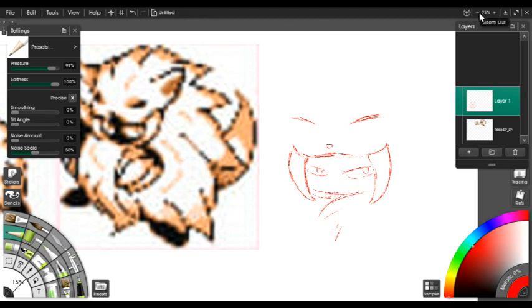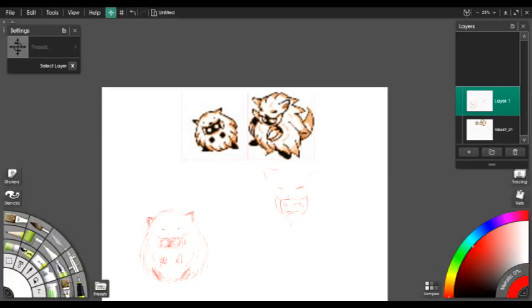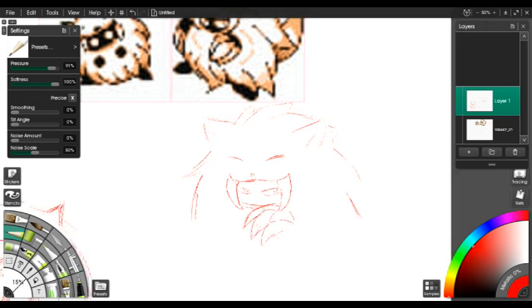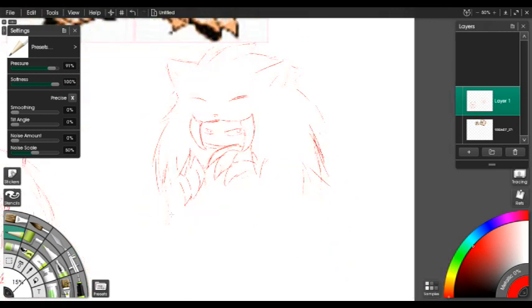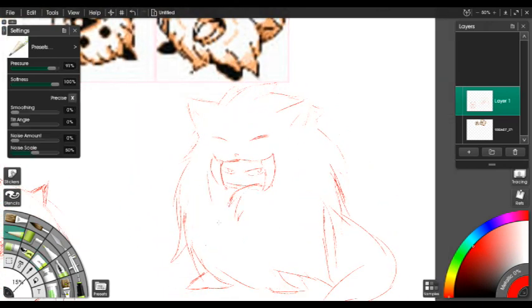Initially, I was going to kind of stick with the more tan colors from the sprite, but I was like, and ended up with sort of icy blue green and icy sort of blue purple. And I really like how they came out. I think they're both cute and adorable.